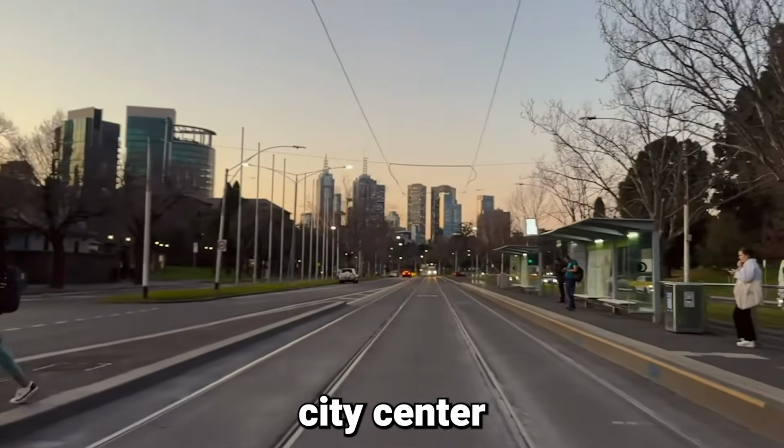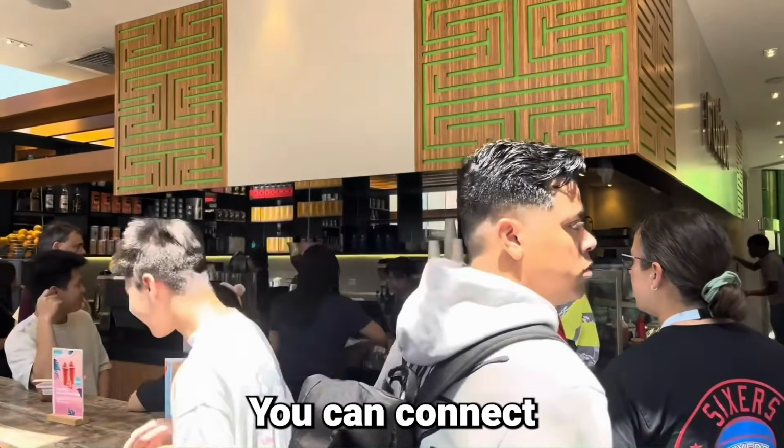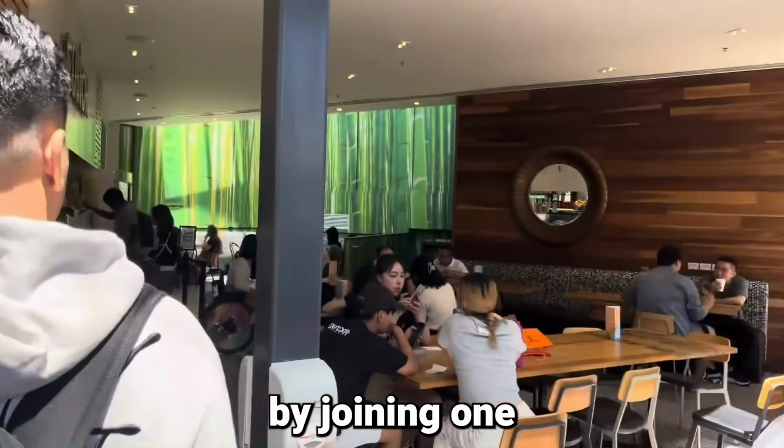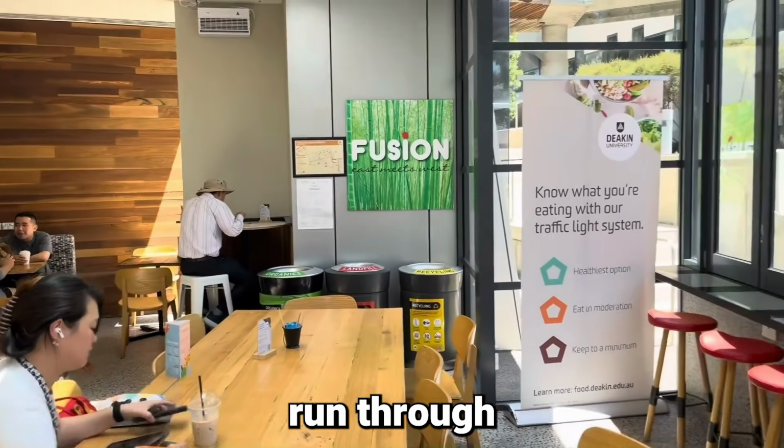There's always plenty to do in this region of Melbourne, whether you base yourself close to the city centre or nearer to the main campus in the inner eastern suburbs. You can connect with like-minded people by joining one or more of the many clubs and societies run through the student union.